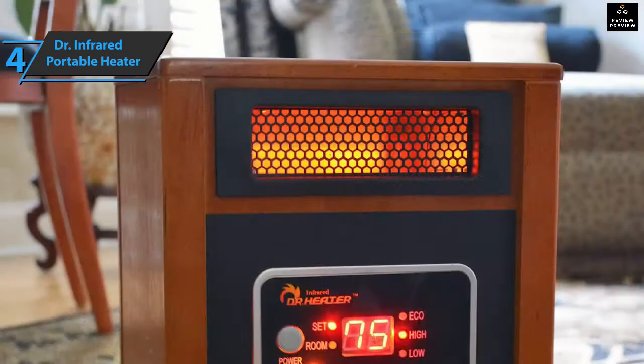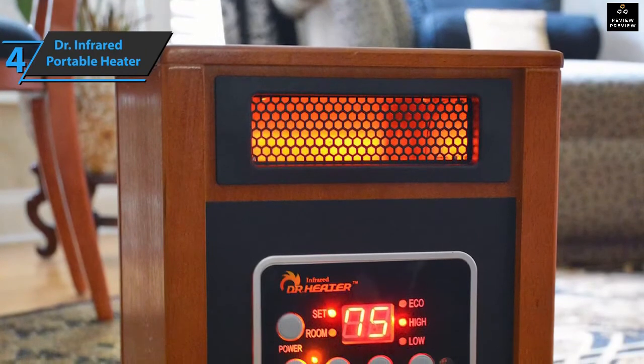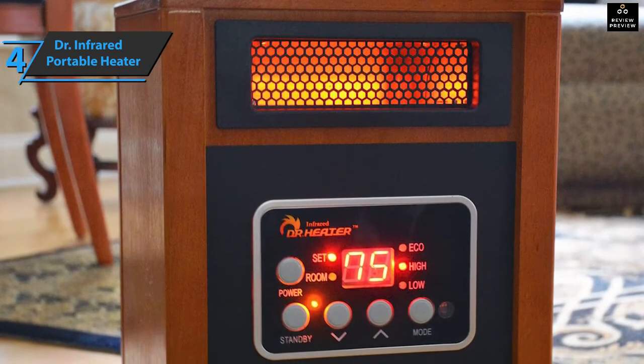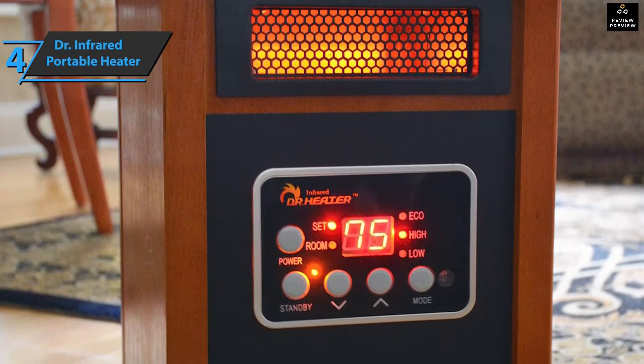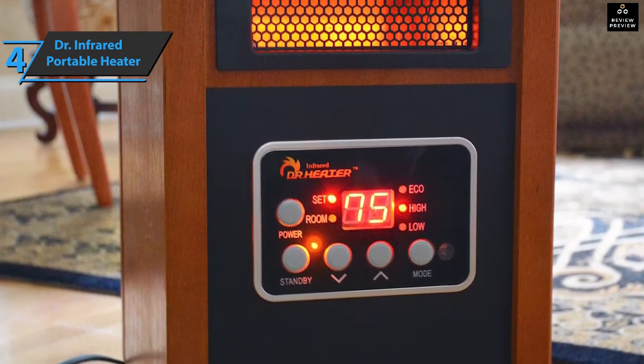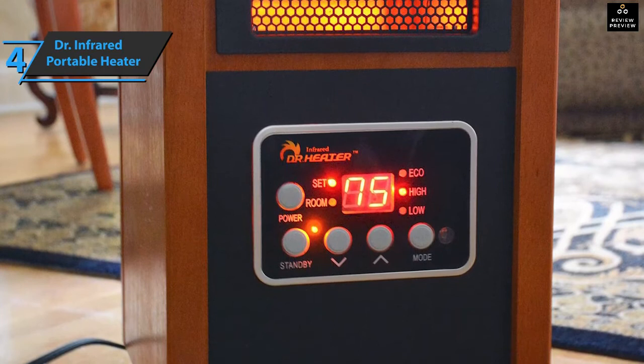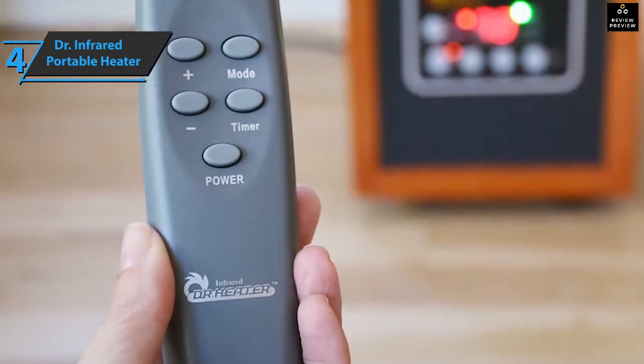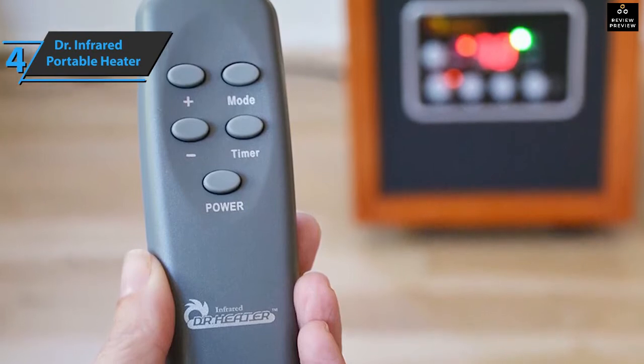Dr. Infrared Portable Space Heater is easy to operate and offers many intuitive functions. The instructions for use are easy to follow and even include clear charts. After a quick look at the user manual, you'll start the heater in just a few moments. Button controls allow you to set the desired temperature, which is adjusted between 50 and 85 degrees.